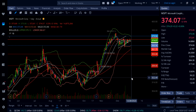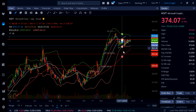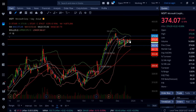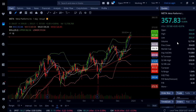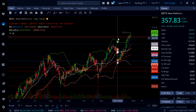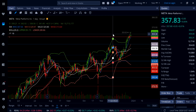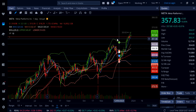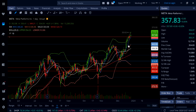Now here on Microsoft, watch the support 373, 366, and to the upside above 375, you're going to see 380 on Microsoft. On Meta, it's up 0.85%, and not to toot my own horn, I said it last night, early as tomorrow, which is today, this thing can go up to 360 and possibly can even fill that gap at 361. And we got really close to it today.